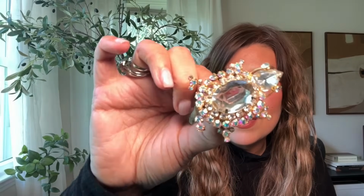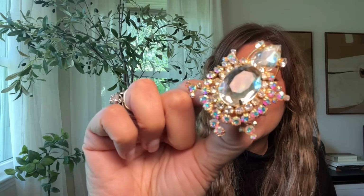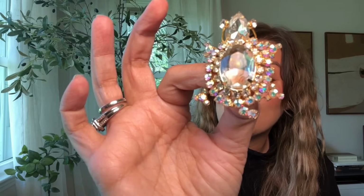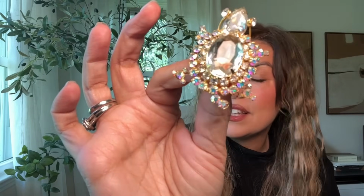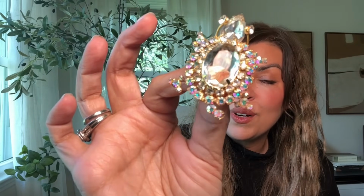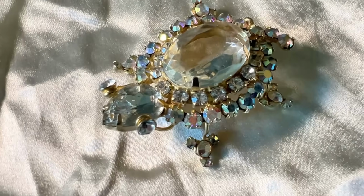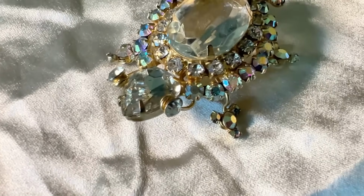Next up is this gorgeous clear crystal Juliana brooch. This is a little turtle, and this is a verified Juliana. I have not seen the clear one, guys. I've seen the blue, I've seen the green. I have not seen the clear one, and the clear one is just exceptional. Put on, that's how large he is.